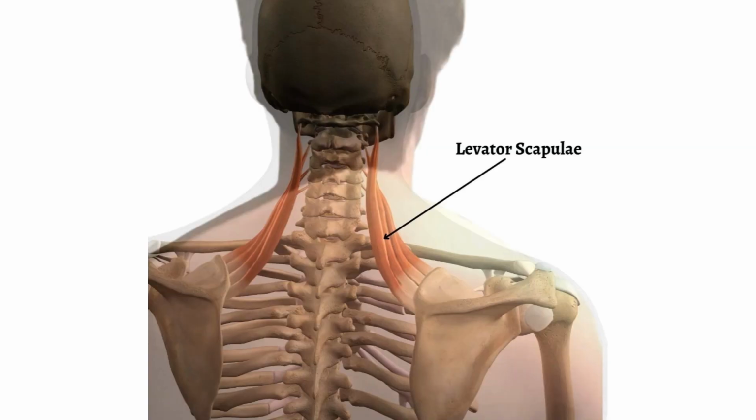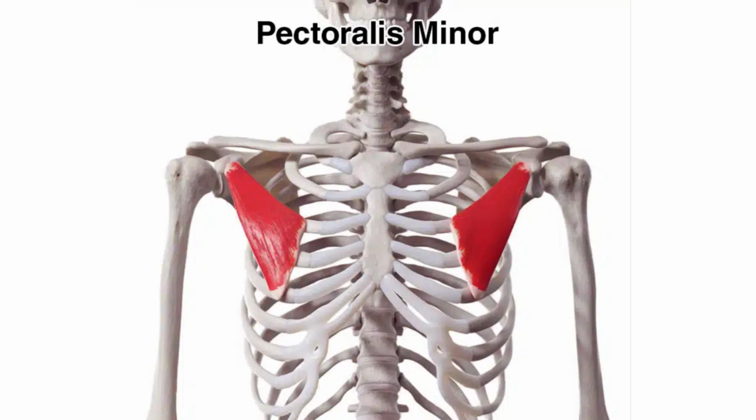Just as the muscles help to perform this movement, there are also muscles that resist this movement. If the muscles that oppose the movement are overactive, they too will alter shoulder blade position. Common muscles that restrict these movements include the levator scapula, pec minor, and rhomboid muscles.